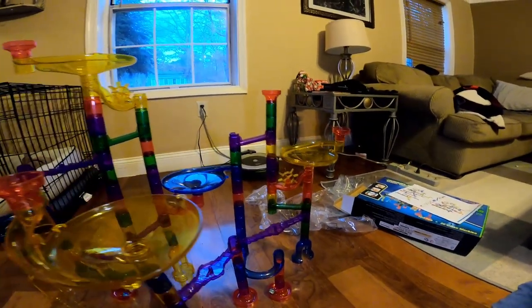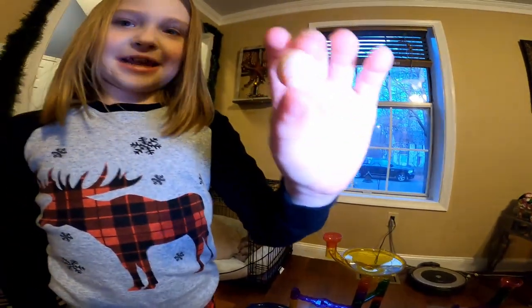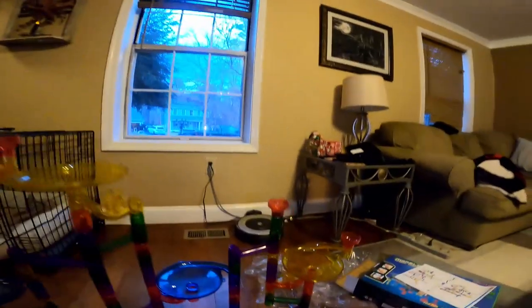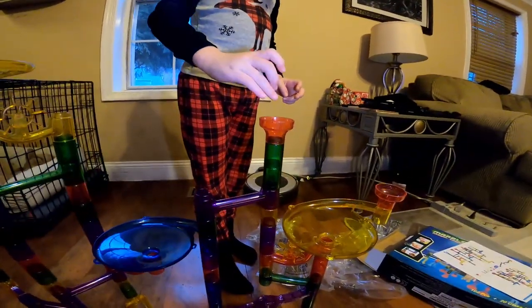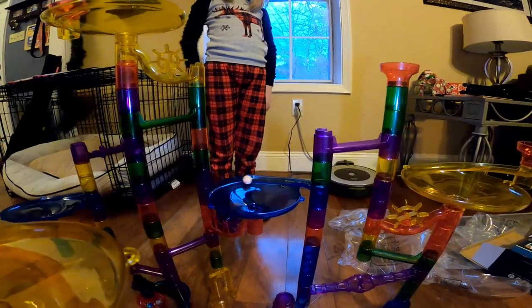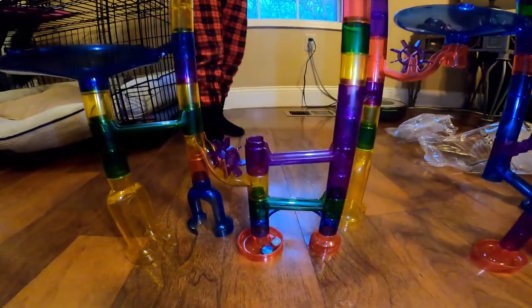Here we go. Aubrey, why don't you try this path over here? This one looks like a brain and it's stripy. It looks cool. All right. Do that one next. Whoa, it makes me dizzy. It goes all the way over here, actually.